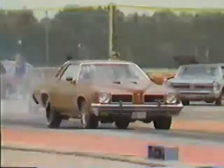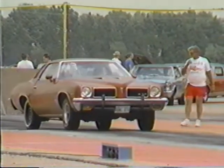This time on the Patterson side, 1457, 94 miles an hour. Speedwheel side, 1565 at 90 miles an hour.